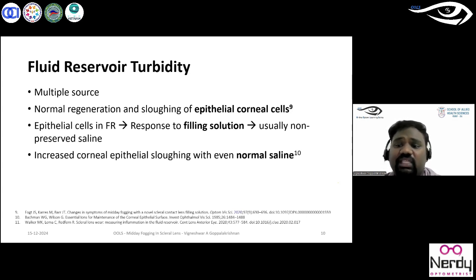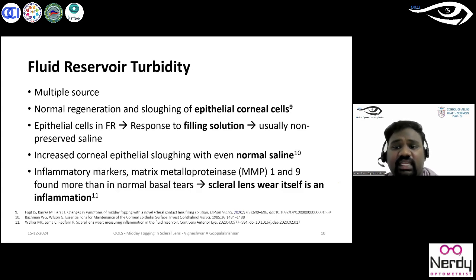And in addition to epithelial cells, the fluid reservoir contains higher levels of inflammatory markers compared to the basal tears of healthy eyes. Actually, this evidence in the literature suggests that scleral lens wear itself may induce an inflammatory response. In this study they reported that MMP-1 and MMP-9 are found more in the fluid reservoir compared to the basal tears. That means the scleral lens itself is creating an inflammatory response from the ocular surface.